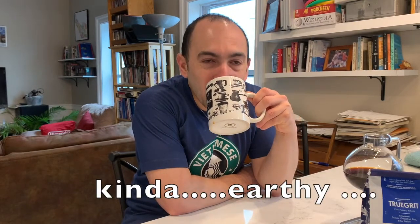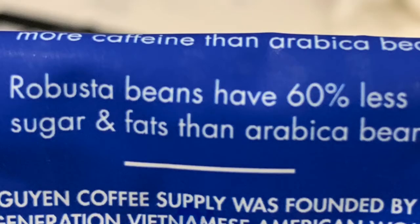Yep, it tastes like how it smells. There's a natural sweetness that you get with Arabica coffee, with some quality beans, and there's just none of that. It's like all the sugar has just been sucked out of it. The natural coffee sugar. It's not awful, but I can see why people prefer Arabica when they're drinking raw coffee.